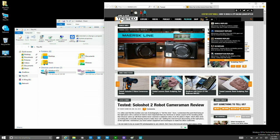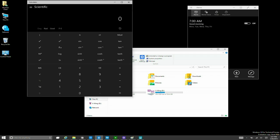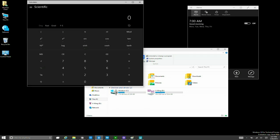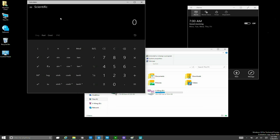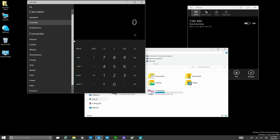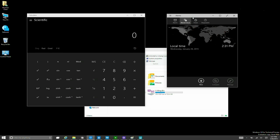The calculator, just to show people what the new design stuff looks like. There you go. I like these chromeless modern windows. I think they look really nice. I kind of like them better than the ones like the alarm window that has a top bar. No, it does have a top bar. You just can't see. Oh, it does. Okay, it was off the top of the page.